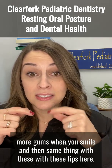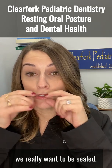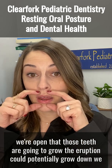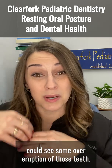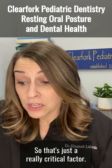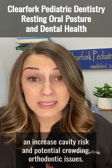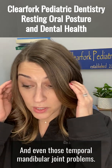And then same thing with these lips here. We really want these sealed so that it can exist in good opposition, so those teeth will grow outward to that lip, versus if we're open, the eruption could potentially grow down. We could see some over-eruption of those teeth. So that's just a really critical factor, and relates to an increased cavity risk, and potential crowding, orthodontic issues, and even those temporomandibular joint problems.